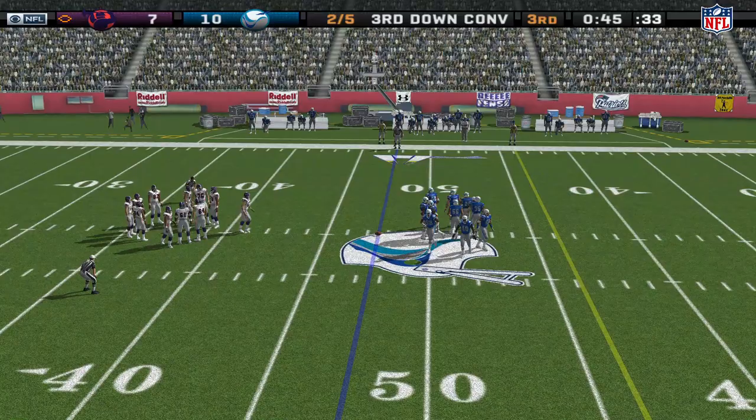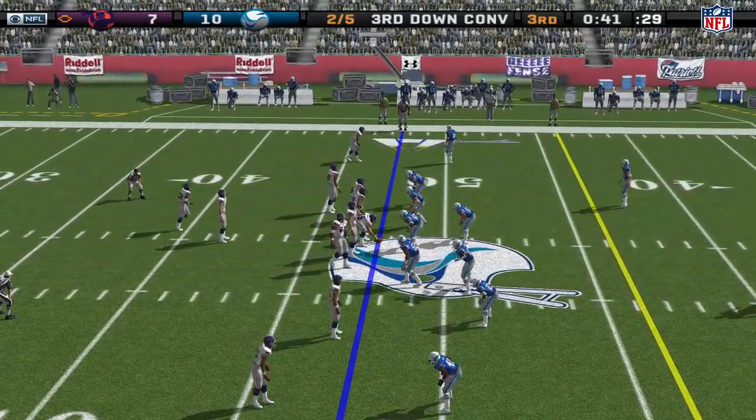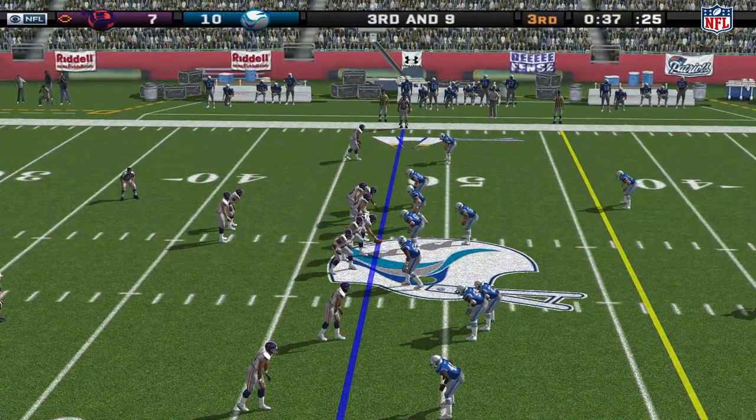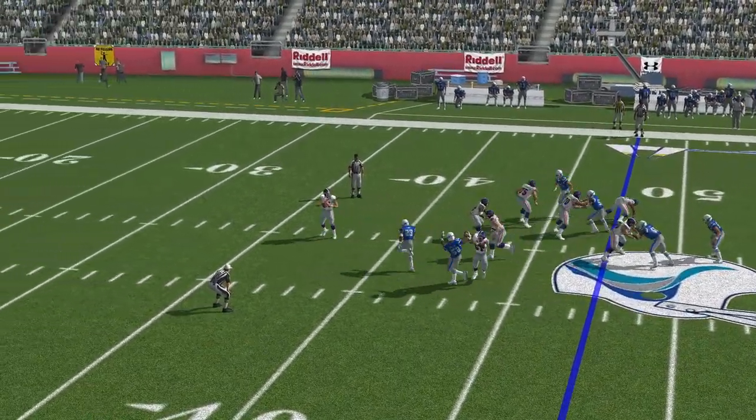No more, fellas. Make them go short. You gotta have it, D. Nothing over your head. Flat alert! Keep your head up, big boy. Pressure coming.